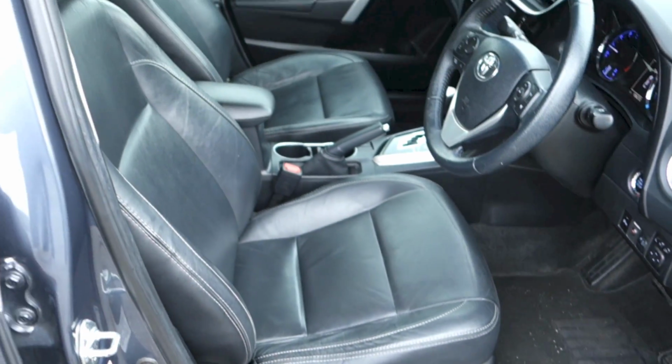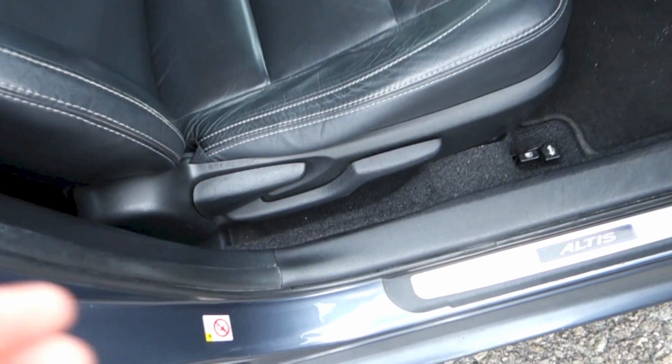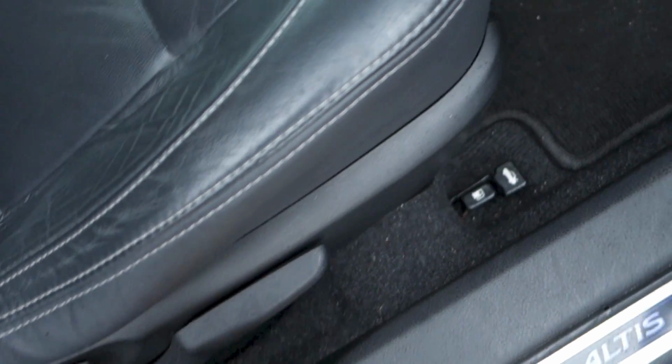and the driver's seat in this Corolla Altis G does get full manual adjustments. The receiver controls the seat back, the receiver controls the seat height, while this bar down here controls the seat position.